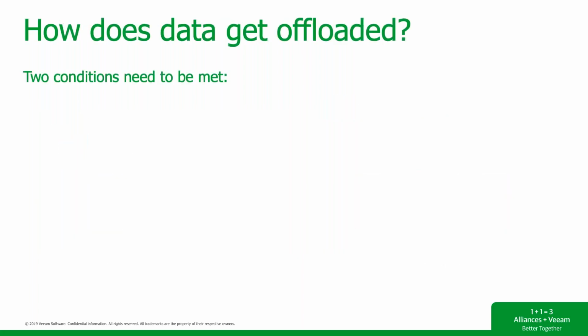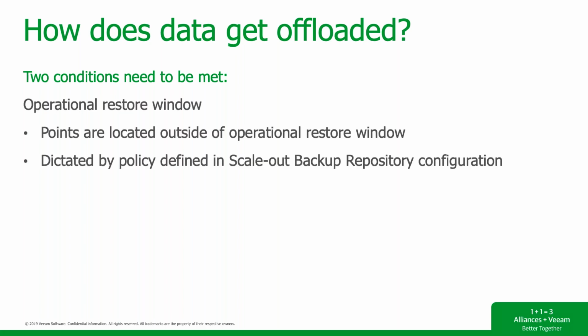So now that we've talked about what it is and how it gets moved, how does that data get marked for being offloaded? There are two conditions that need to be met. One is it has to be outside of an operational restore window. What that means is when you are setting up your scale-out backup repository, there's a setting in there where you can say, after 7 days, after 8 days, after 10 days, whatever amount of days you want, I want to mark these backups as they could be tiered off to object storage.